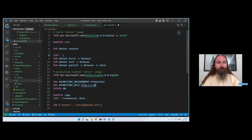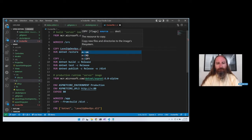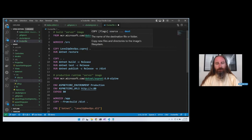If I'm just trying to iterate really quickly on my development machine, this will make the build run a little bit faster, because now I've cached my dependencies. Perfect. Now I do need to copy in my manifest to say what NuGet packages do I need to restore. So let's copy in this CS proj into the current folder. Then we'll restore our NuGet packages. Then we'll copy everything else. Then we'll build, test, publish, and flip over into our production runtime one and copy that content into place and start it. Excellent. So now we have a great production runtime.